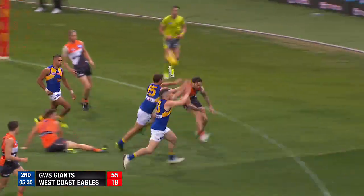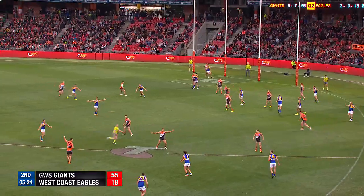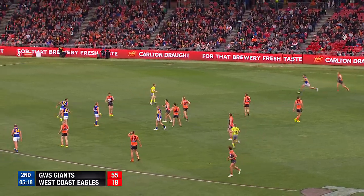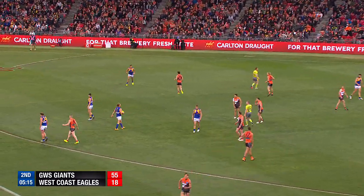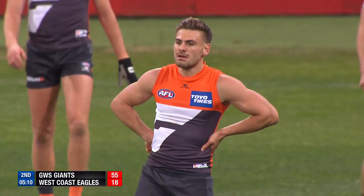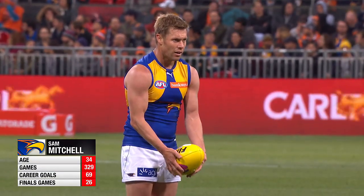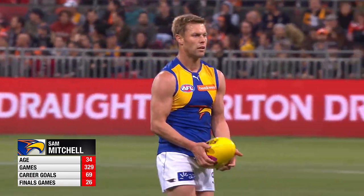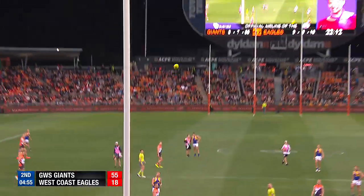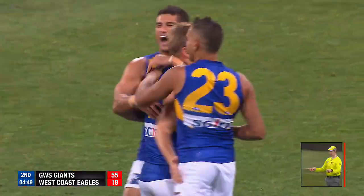Kelly, quick handball out. Deledio getting a lot of the footy. That was brilliantly done by Wilson, but not enough on it, and Gaff marks. Plays on quickly. Top of the arc, Mitchell. So Sam Mitchell, 11 disposals. He's had the most ever disposals in finals in the history of the game. He's only kicked 2 goals in finals, Richo, and 2 for the West Coast Eagles in his 26th final. Something back for the Eagles. Gets one. Back to 31 points.